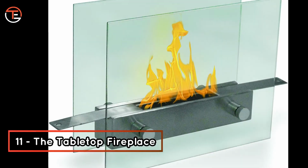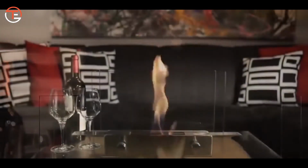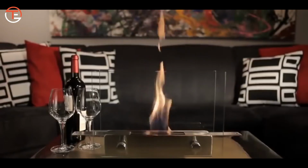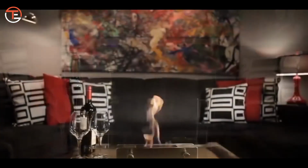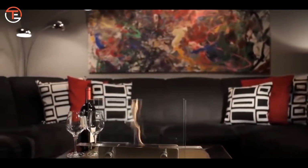Number 11. The Tabletop Fireplace. It is common knowledge that apart from keeping you warm in the winter, a fireplace also adds a premium touch to the interior of your house. It is also common knowledge that not everyone can own a real fireplace. Having a fireplace requires a large space within your home, and even when you have that space, getting the fireplace could come at a hefty price.